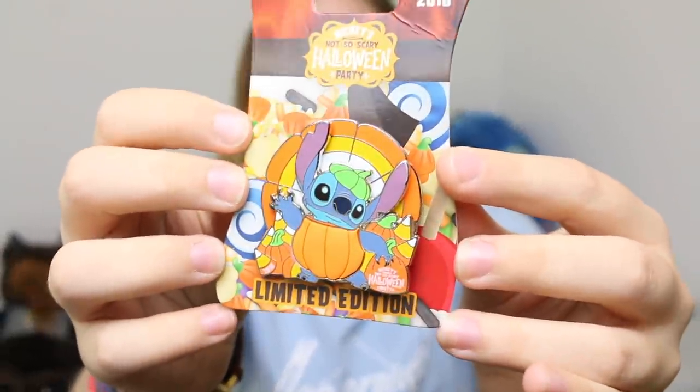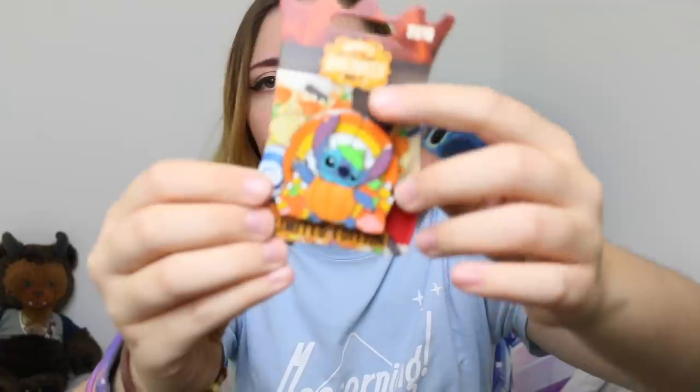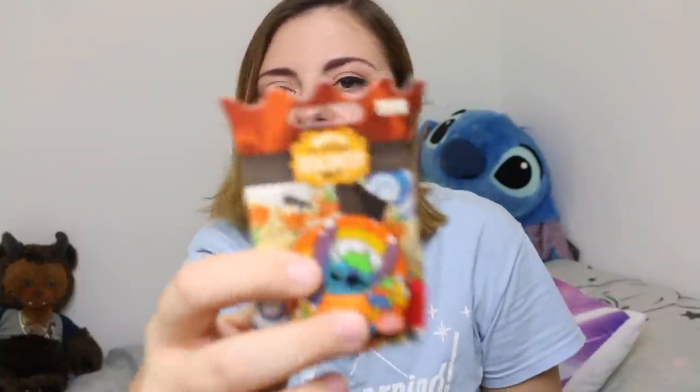So the first one I got was this one, and it is the limited edition Stitch pin. It was $16.99. He spins just like this, and he's got candy corn behind him. It says Mickey's Not So Scary Halloween Party on it. It says 2018, and then it's Stitch in a little pumpkin outfit. I didn't even think about the price because I'd been wanting this pin for so long, so I was just like, it's happening. She's getting a limited edition one.